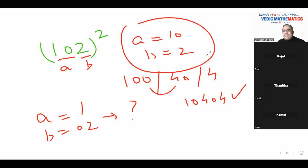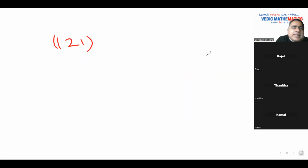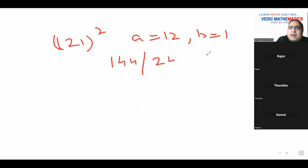The place value differs, so we can't take it like that. Okay, let me give you another question then. 121. Here I take A as 12, B as 1. So A square means 144, 24, and 1. So 14146.